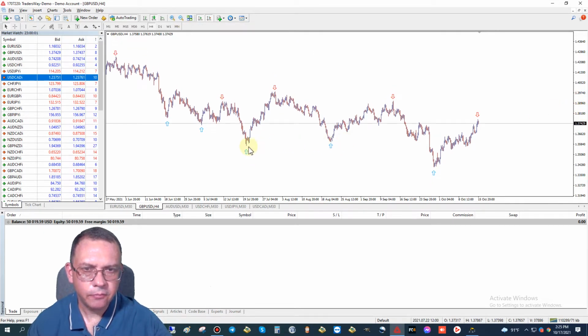If we zoom out a little bit, we see 2 blue arrows in a row, but yeah, this could definitely work its way up. I don't know how high it'll go.